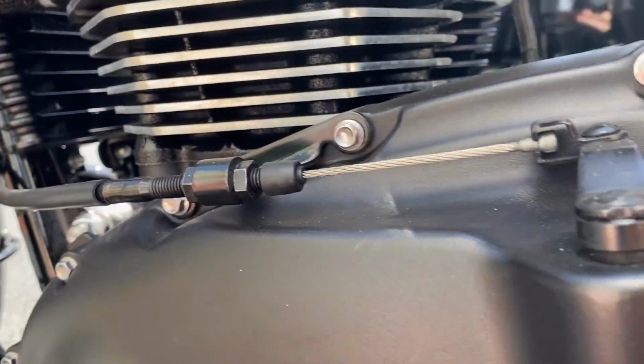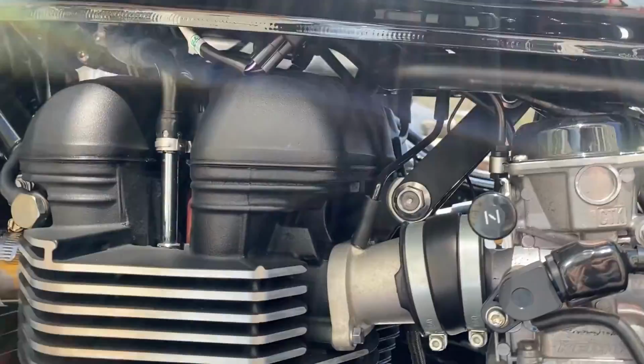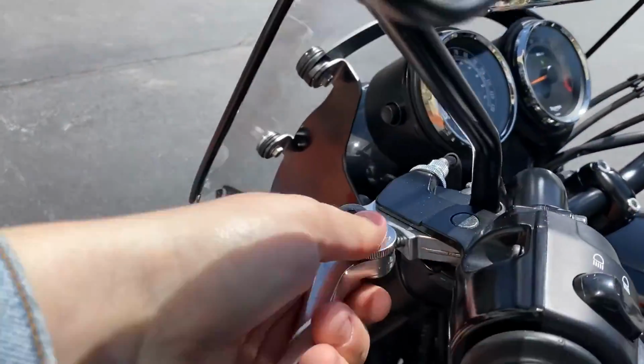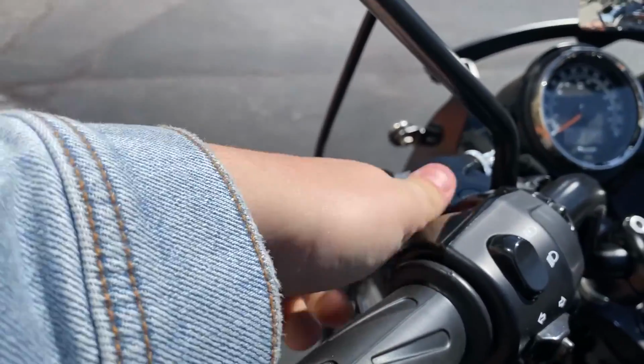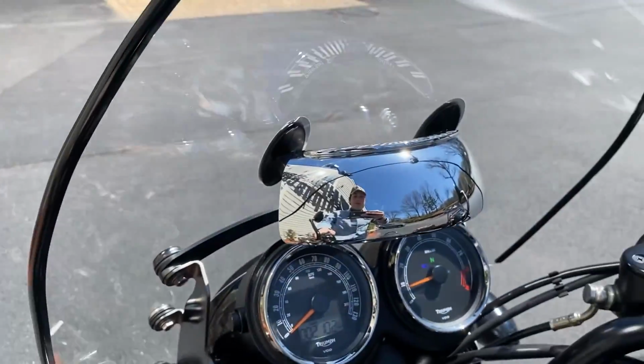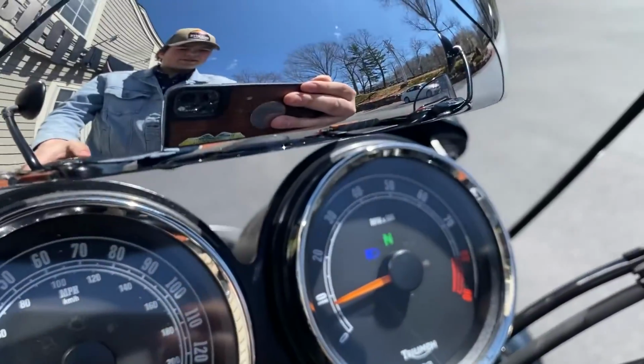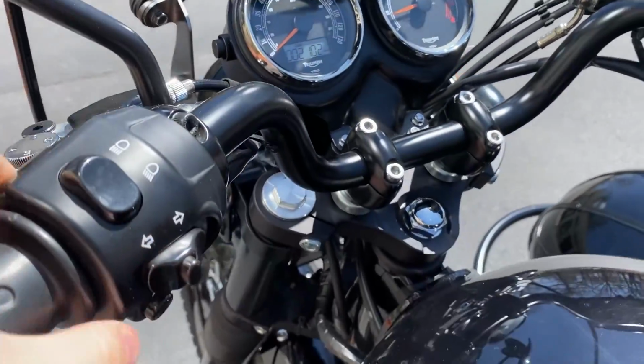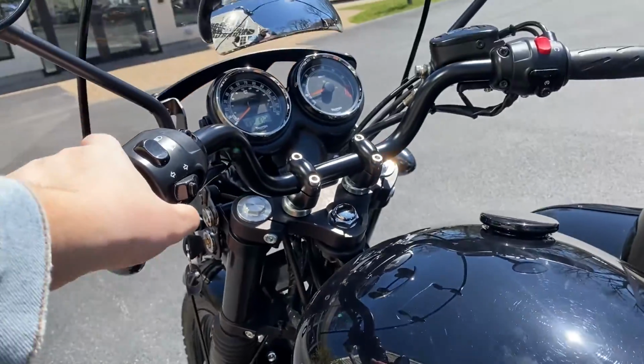Aluminum fins, super straight. Clutch cable works great. We got an adjustable lever up on the perch up top here. High beam, low beam. There it goes. We have turn signals. Everything clicks, everything's super smooth. Horn.